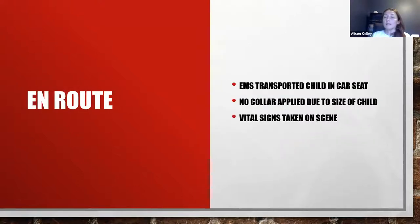So EMS picked up the car seat. They put it in the back on their stretcher. They transported him. They were able to get a set of vital signs on the scene. Nothing was super impressive. They were pretty much in the normalish range on scene. But they kept him in his car seat, but they weren't able to put a collar on because he was so small. They didn't have a collar that size. He was only 21 months old, and he was like, you know, like this big.